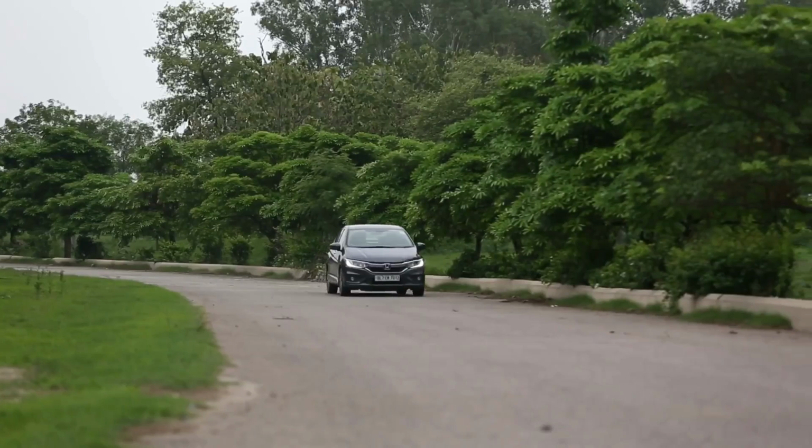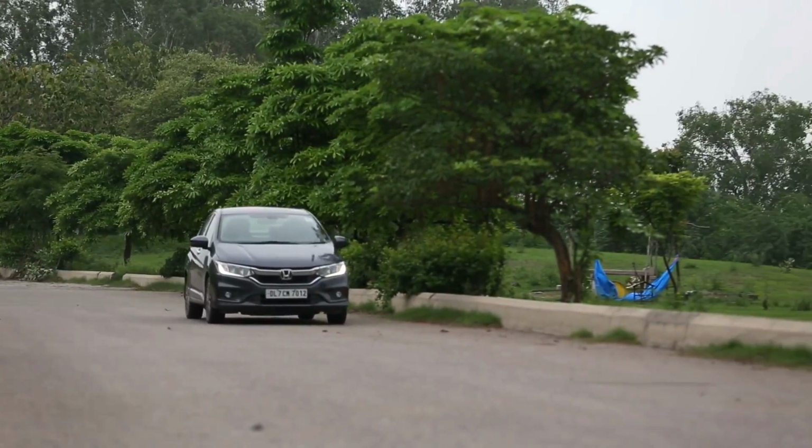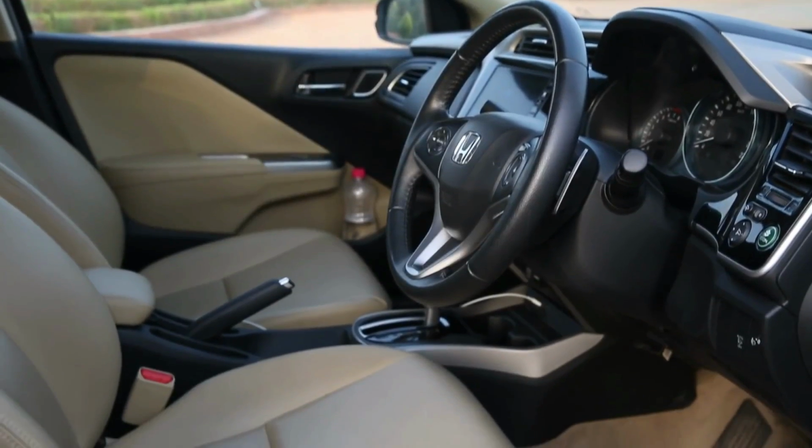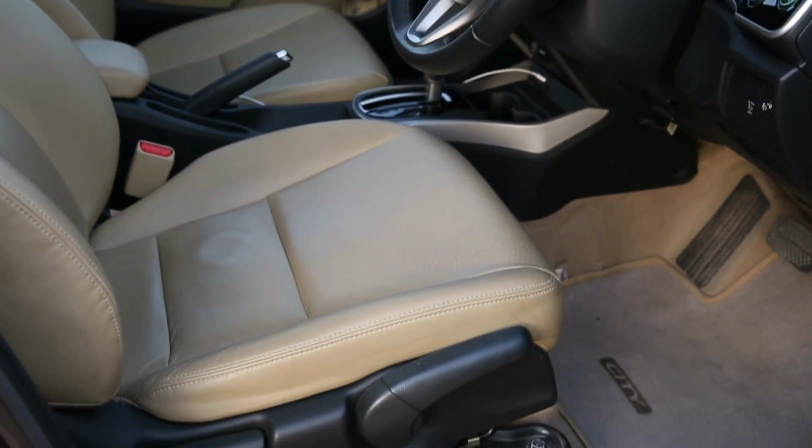The third car on this list is the Honda City 4th Gen. Yes, the Honda City 4th Gen is a car which has been around for a while. The reason I'm recommending it here is simply because it's a fantastic car in terms of driving. The VTEC engine is superb, it's creamy, it's refined, it's punchy. Ride quality is pretty good. Yes, it's a little low from the ground up, but even then the ride quality is good. The seat comfort, both in the front and at the back, is excellent.